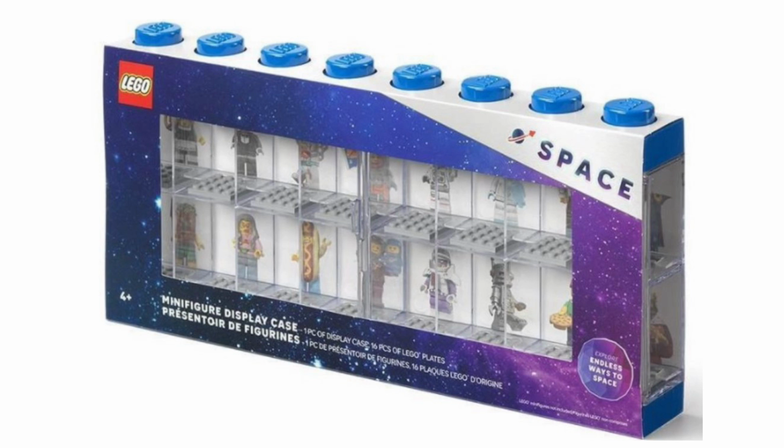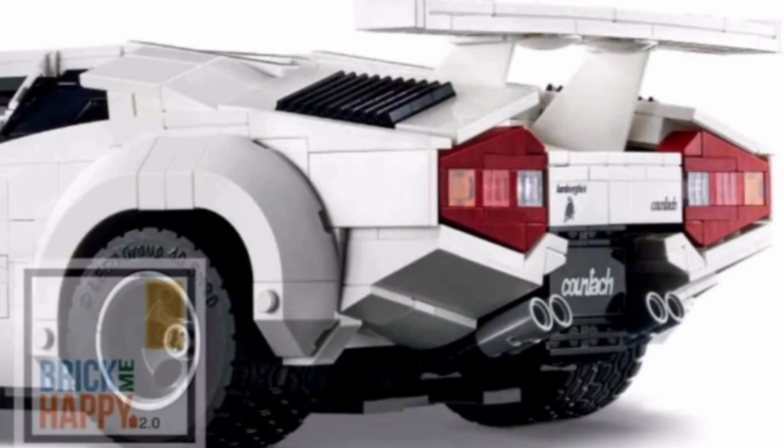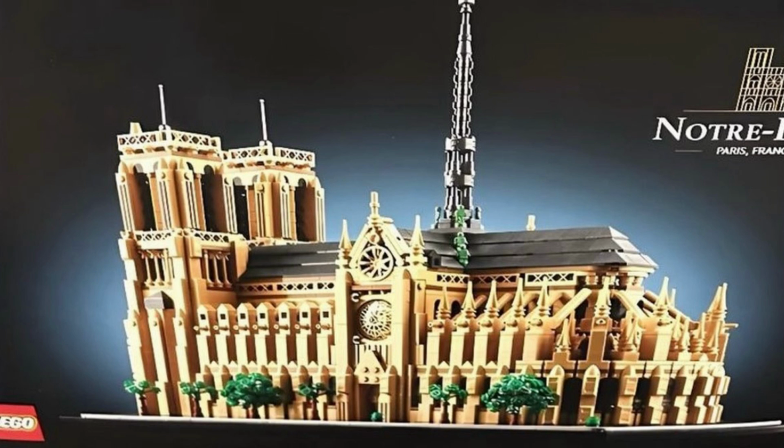We've also got a brand new Lego space case that has been revealed from Lego, and this is to display your Lego space minifigures, which is quite nice. We've also got our first potential look at the new Lego Lamborghini Countach set, which we'll be releasing for this summer. We should be getting the official reveal of this one very soon, but this looks pretty good overall from the back. It's got some really great details.